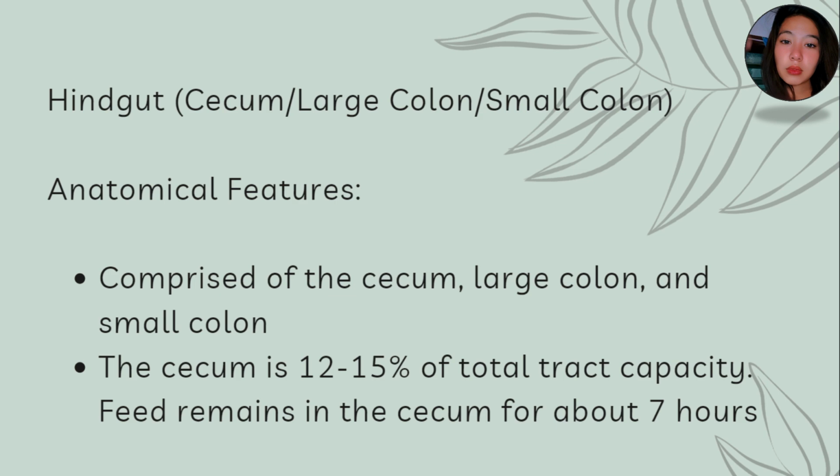Hindgut comprised of the cecum, large colon, and small colon. Cecum is 12 to 15% of total tract capacity. Feed remains in the cecum for about 7 hours. The horse is what we call the modified monogastric or hindgut fermenter.